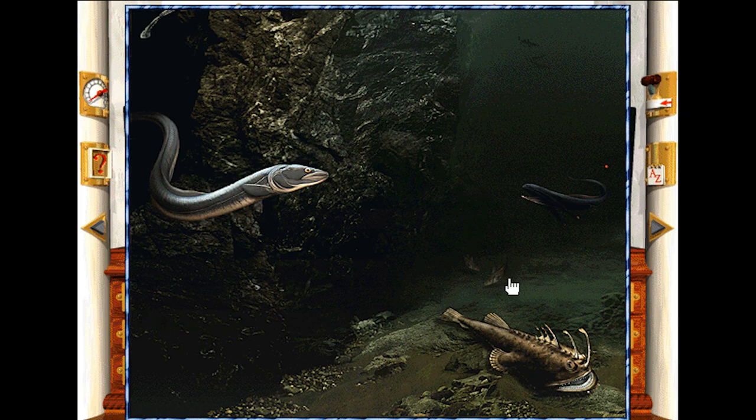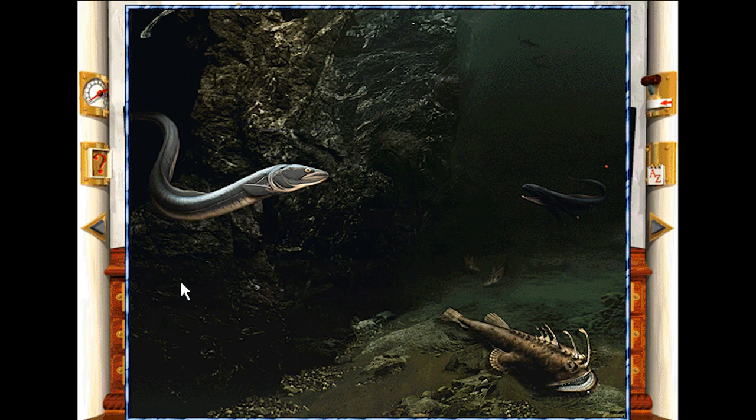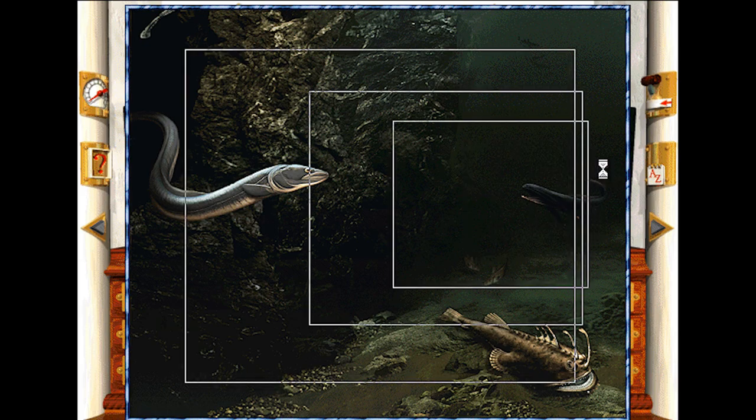Fewer animals live on the seabed than near the surface, and those that do are adapted to survive in colder, darker conditions. Conger eel. Anglerfish. Gulper eel.